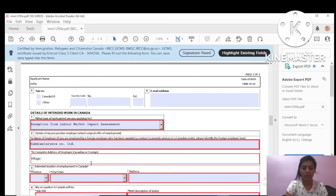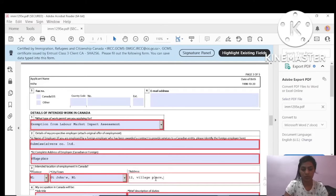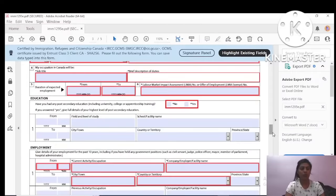I'm going to say province, and we said it was NL. City and town, let's say St. John's. Address 12, Village Place. My occupation in Canada, the job title, I say counter attendant.